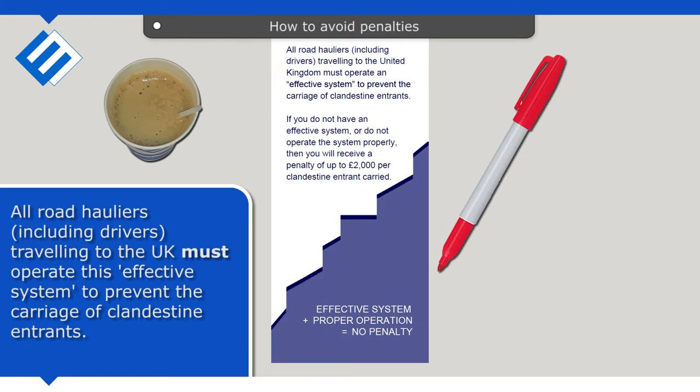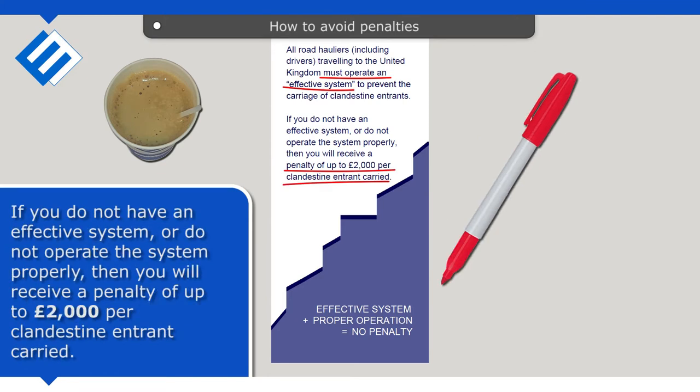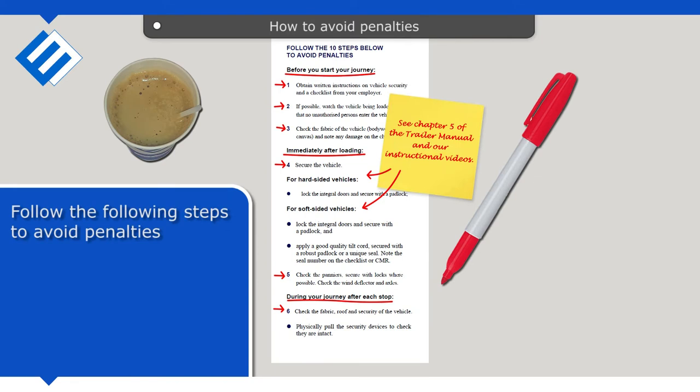All road hauliers, including drivers, travelling to the UK must operate this effective system to prevent the carriage of clandestine entrants. If you do not have an effective system or do not operate the system properly, then you will receive a penalty of up to £2,000 per clandestine entrant carried. Follow the following steps to avoid penalties.